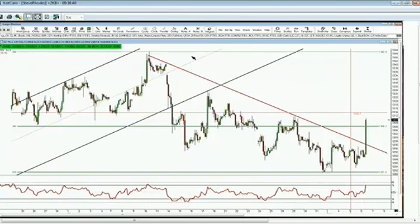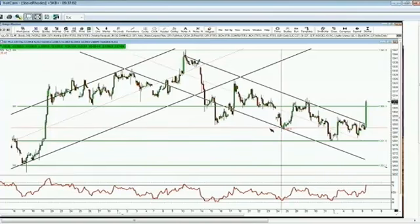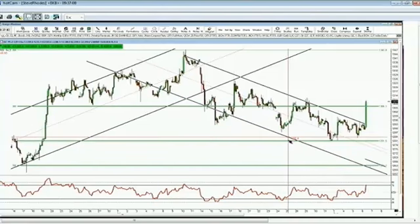But what I want to just simply point you to, actually, let's come back here. Let's draw a channel line, because we had a channel line before to the upside. Now we've got a channel line that we can draw to the downside. So here is the price channel. I'm just trying to look at these oversold areas to really help us identify the bottom of that price channel.